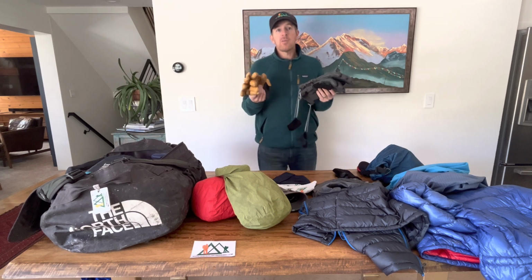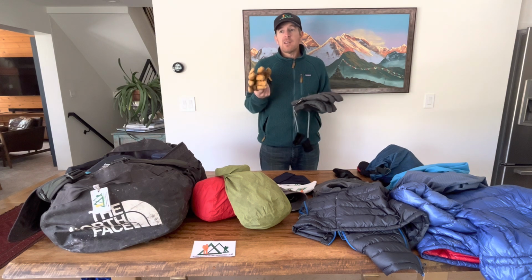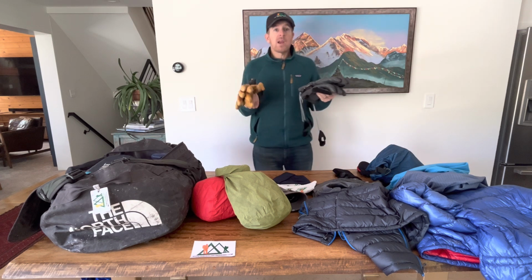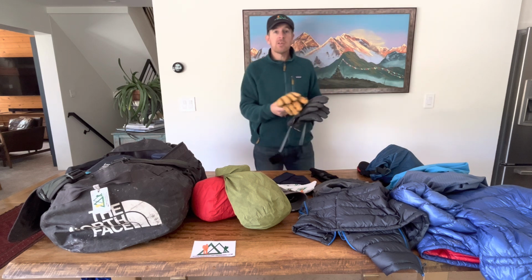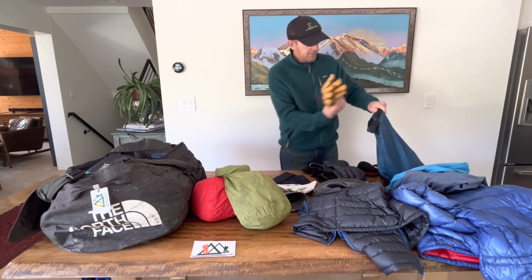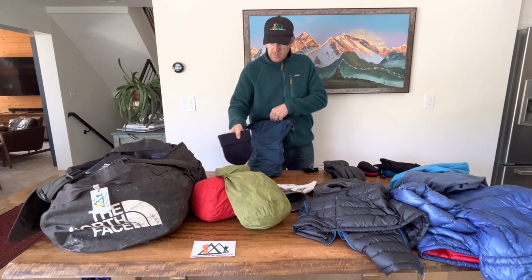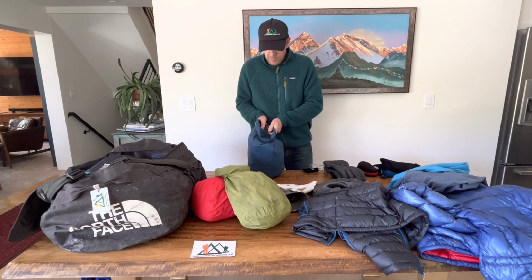So it's always better to be prepared for the worst case scenario. Like I said, I've been up there when it's minus 10 Fahrenheit, and then a week later it's like 15. So you never know what you're going to get. So I would always recommend bigger gloves. Then you have liner gloves. And if you really want to, you can bring another pair too. I have all of these kept separate, so I can just go in here and know exactly where they are.